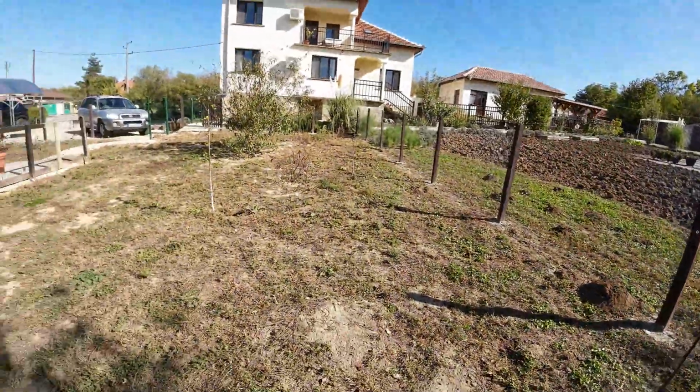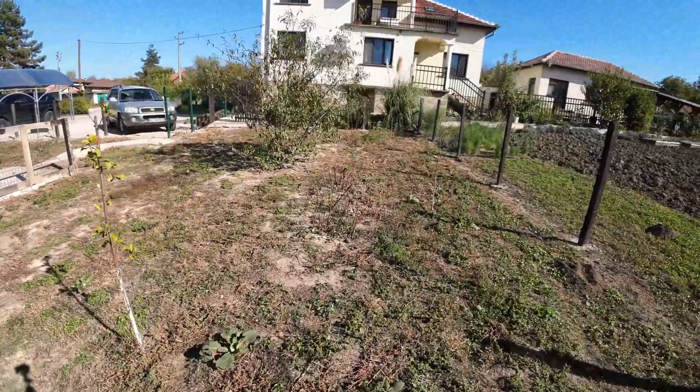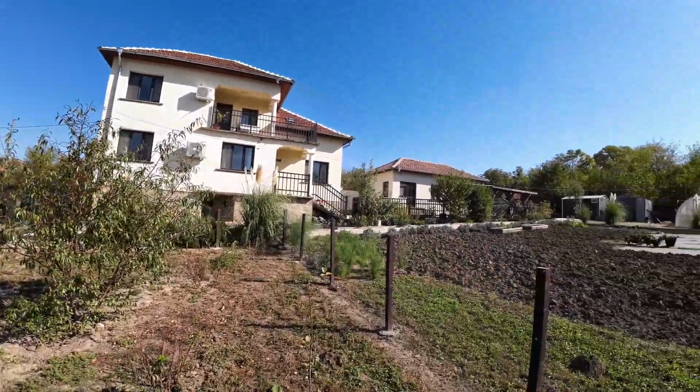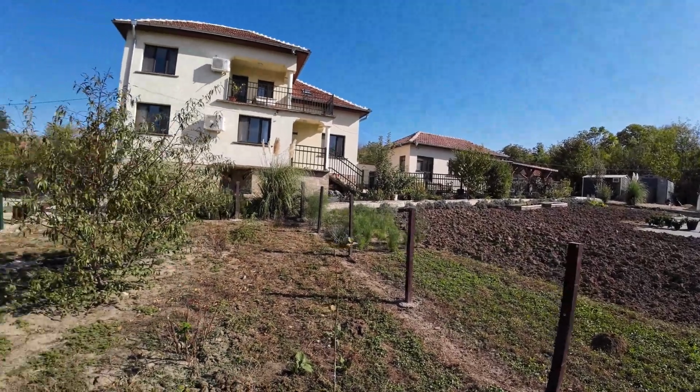Right, this bit of ground, more trees. We've got apple trees, there's every fruit tree you can think of. Like I said, that's the house. Now, there was an annex on the side of it, like a guest place.